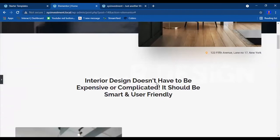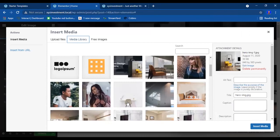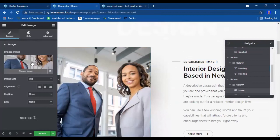So with that out of the way, I can go in and change my image. Once you click on the image, you can go through your library and choose an image. You can say, okay, I like this image. You can change that image. Then you can come here, click on it, and change your text. You can type anything you want based on your content. You can type and change your text. You can change your image. So this is you editing this template to fit your brand.